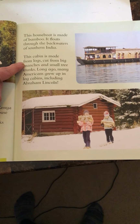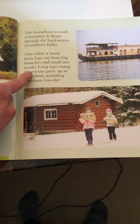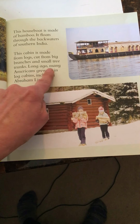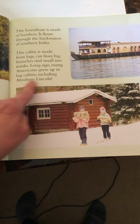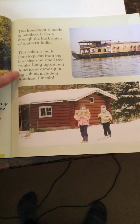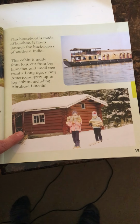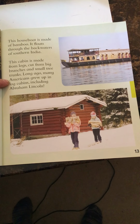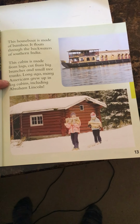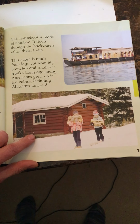This cabin is made from logs, cut from big branches and small tree trunks. Long ago, many Americans grew up in log cabins, including Abraham Lincoln. So Americans, why would we live in log cabins? Well, we have a lot of land in our country that is good for growing trees. And so since trees grow here, we use that as a resource to build houses with.